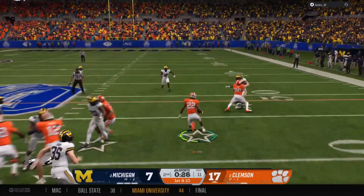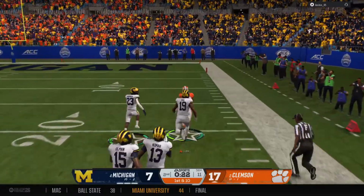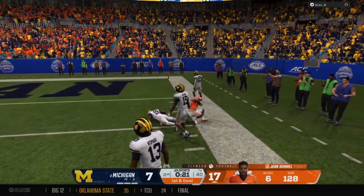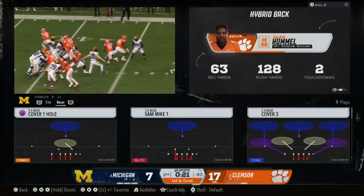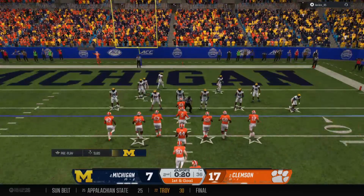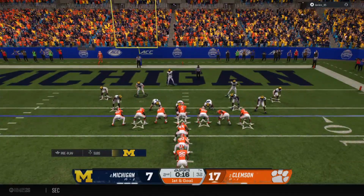Ball handed off. Breaks into open space. And here he goes. Finally brought down at the 7. Sets up a 1st and goal here. Man, this guy can fly. He gets one crease in the defense, and phew, he is gone. This guy is as fast as there is in the game.